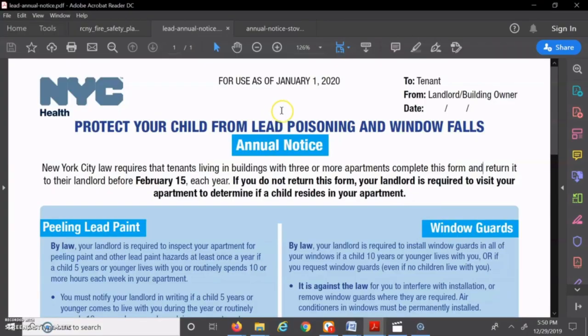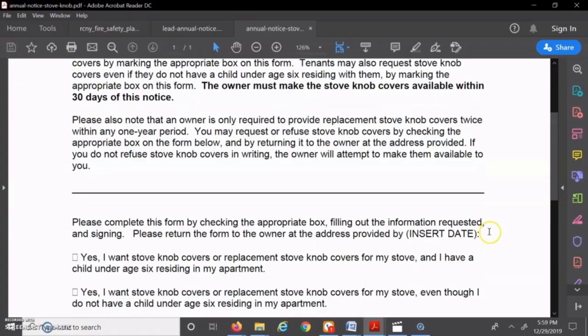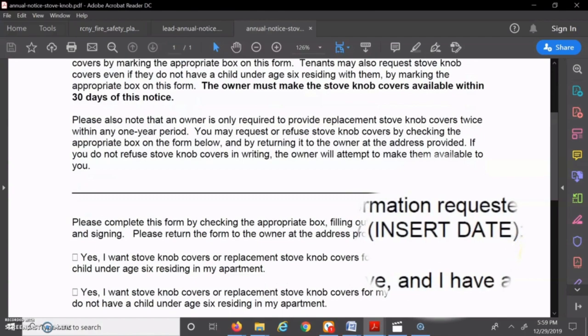On the other note, the other 2 documents, lead paint and window guard, are due by February 15th. That is the date I saw on at least one of the notices. The annual notice for stove top knob covers. They could have come up with a better name. Anyway, the annual notice for that one doesn't seem to have a date. It actually says insert date on a little box, and it doesn't specify. So I suggest just doing them all around the same time.